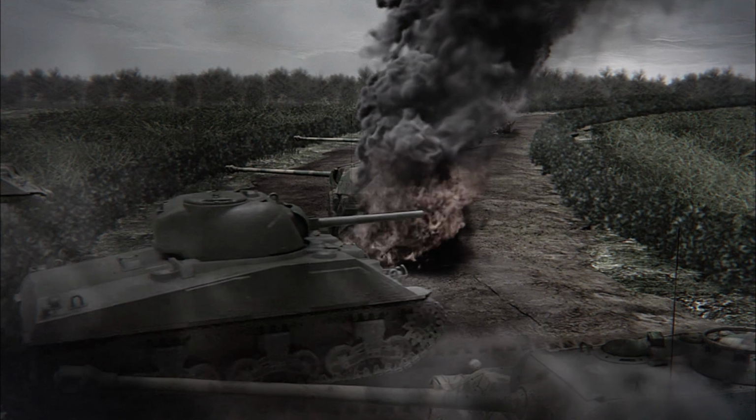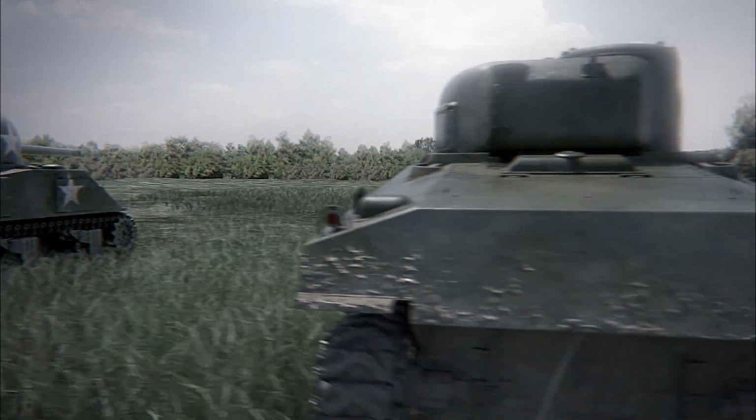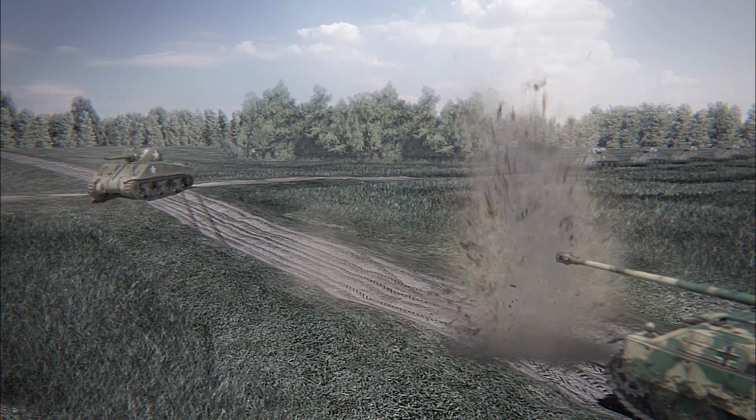Since the D-Day landings in June of 1944, American, British, and Canadian tanks have overwhelmed the Germans occupying France. Throughout the summer months, fierce armored battles steadily pushed the enemy back.